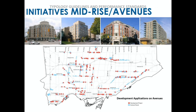We have mid-rise being developed all over our city, and we have mid-rise guidelines. I'll show you a slide of that in a moment. Every dot that you see is a mid-rise project, and you'll notice that almost all of those dots, about 90% of them, are on our transit corridors. That's exactly where we want them, because we want people to move into these corridors and to use transit as their fundamental way of getting around.